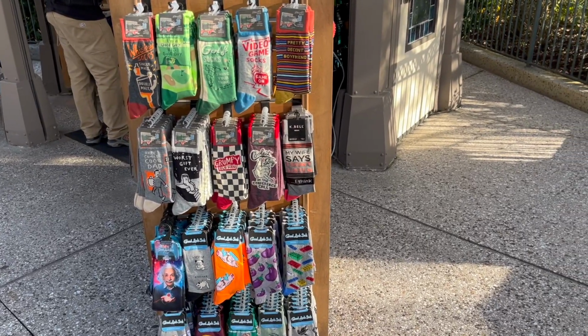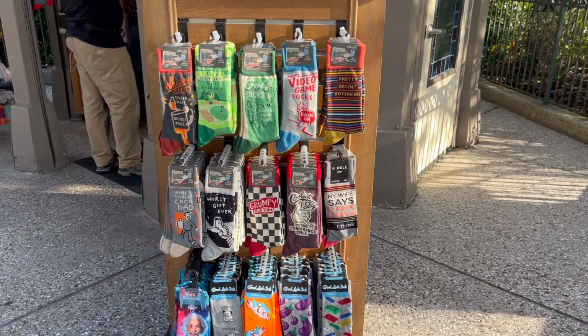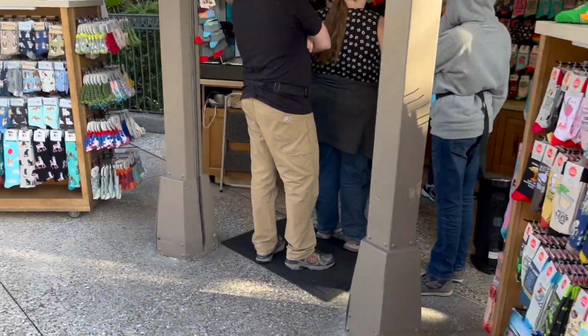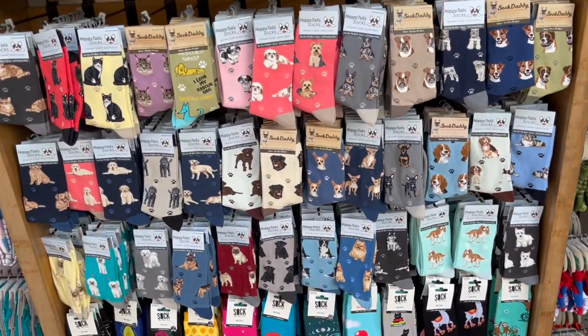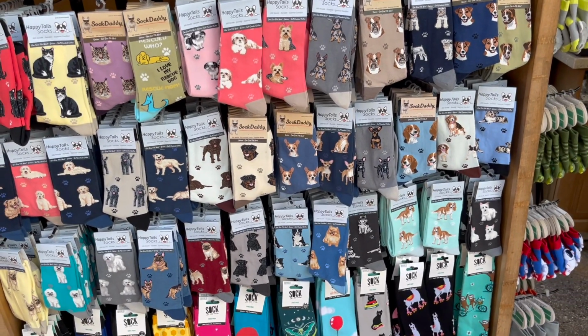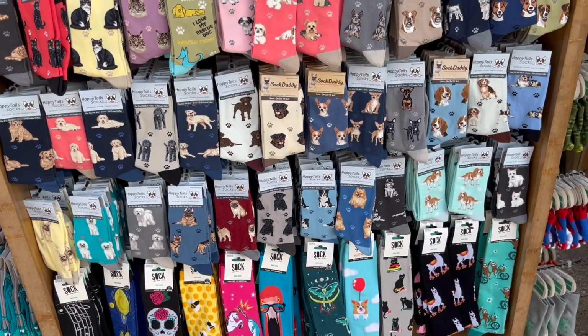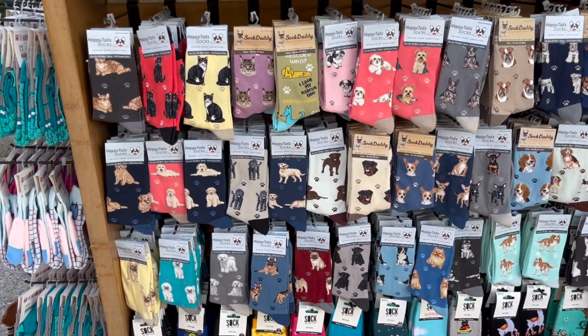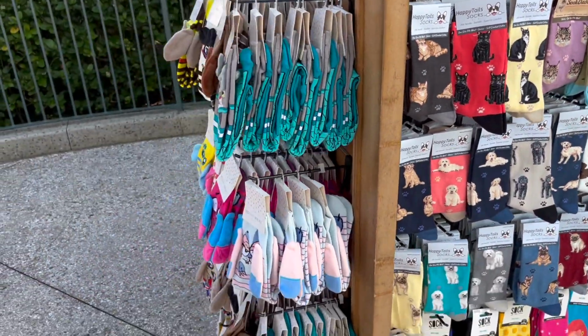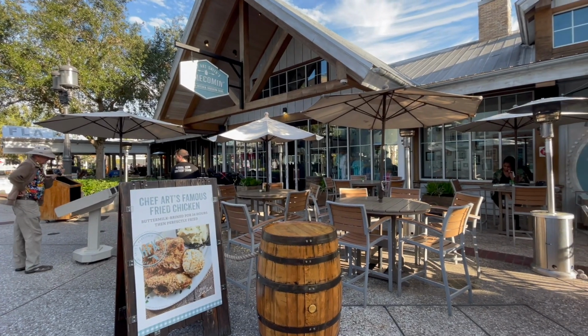Can you have a company that sells socks and only socks? Well, I guess so. Oh, they can't stay in business unless they have husky socks. Gotta have husky socks. Oh, there's a cat sock. Kind of a fun place here.